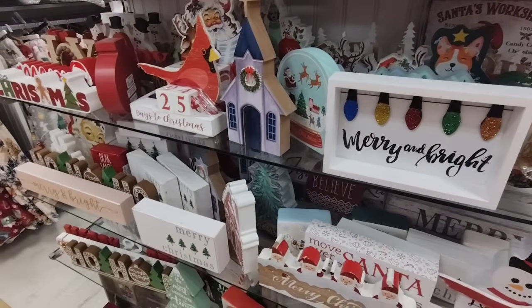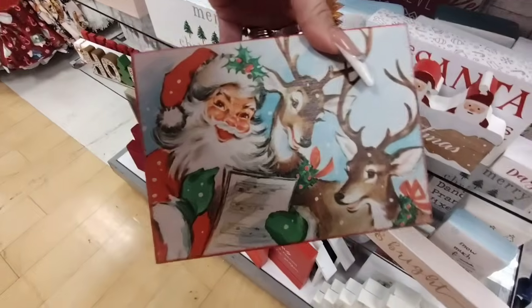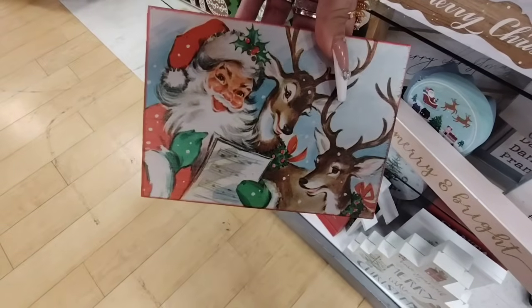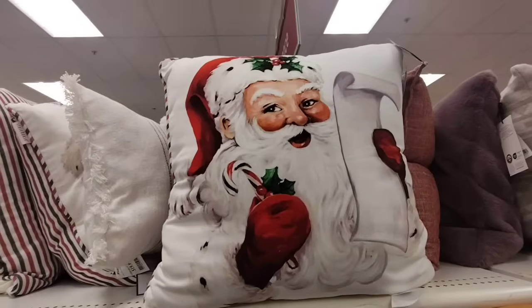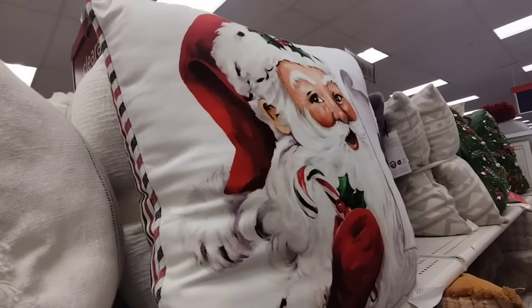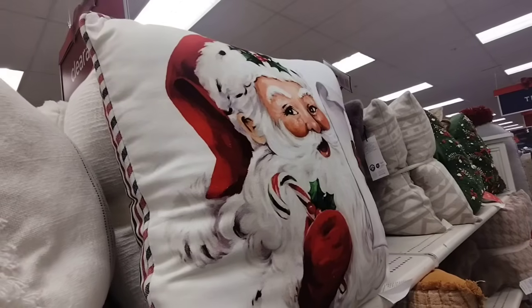Ooh, there's all kinds of pretties. Look at this one. That also looks like it comes from Hobby Lobby. $4.99. Gorgeous pillow for $19.99. And look at you guys. Look at the piping around it. Love it. It's a stunner.